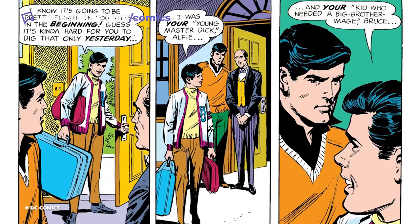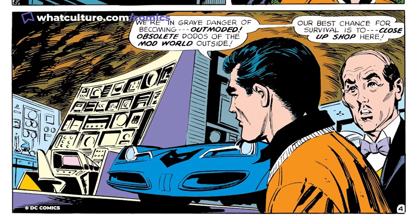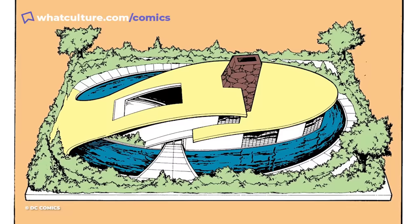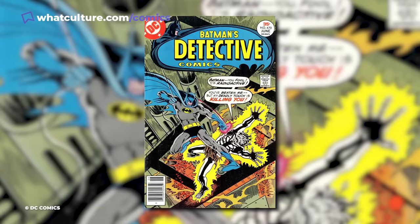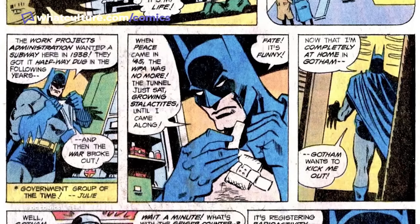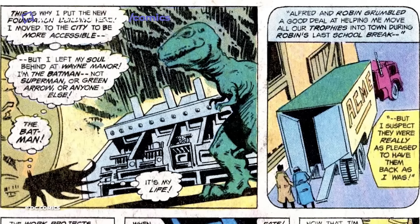When Dick Grayson went away to college, Bruce felt Wayne Manor was too big for just him and Alfred, and he closed up the manor and Batcave and moved to the penthouse in the Wayne Foundation building. First appearing in Detective Comics issue 470, Batman created a second Batcave in an abandoned subway station beneath the Wayne building that had never been connected to the main line.